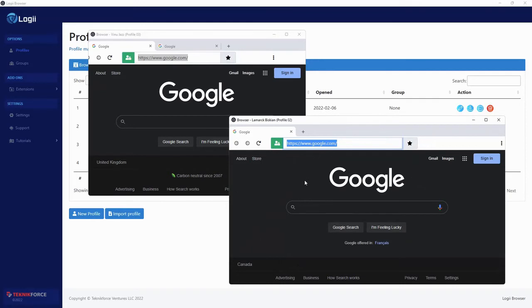Now, this is a must-have browser for internet marketers, agencies, growth hackers, because you want to run experiments, you want to work for other people, and you want to do your social media marketing from multiple accounts. This is good for marketplace advertisers, posters. This is good for forum posters, people who want to work with multiple profiles and be able to share these profiles even with your team. Now, that's an added feature of the Logii browser.